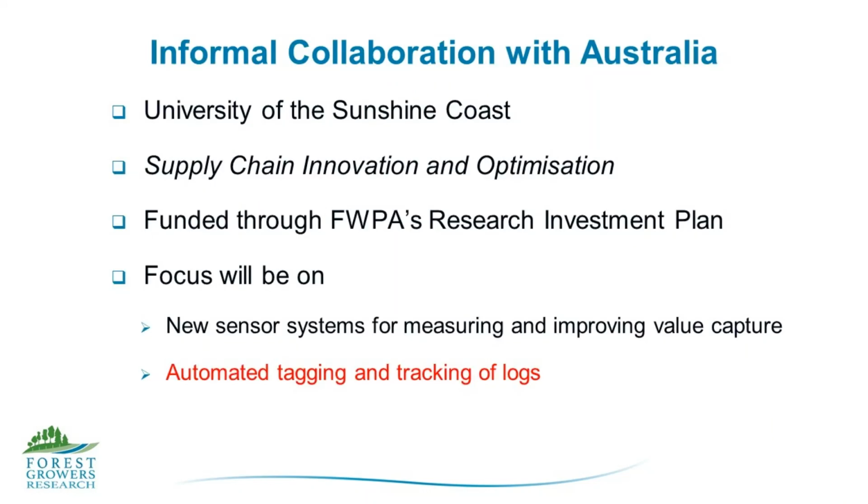Finally, I would like to briefly mention collaboration that has begun between New Zealand and Australia. The University of the Sunshine Coast has just started a new supply chain innovation and optimisation research program. It is funded through FWPA's current research investment plan. The focus of their program will be on new sensor systems for measuring and improving value capture, and on automated tagging and tracking of logs. I've been asked by USC to lead their project, as well as the FGR project, over the next 2 years.